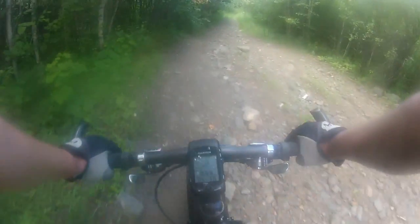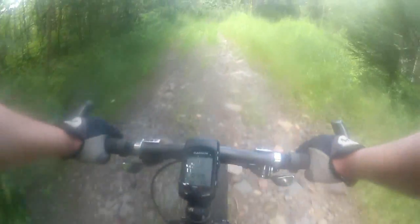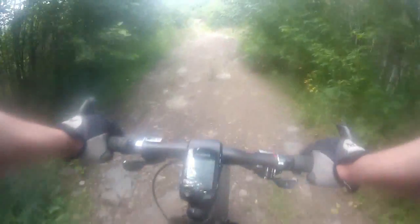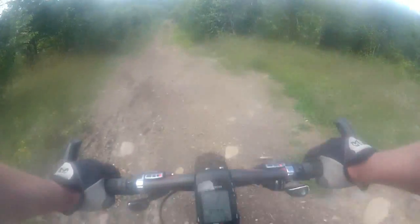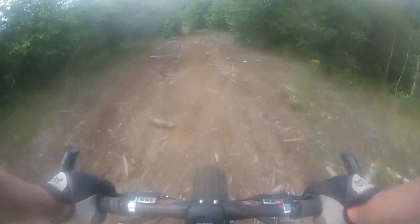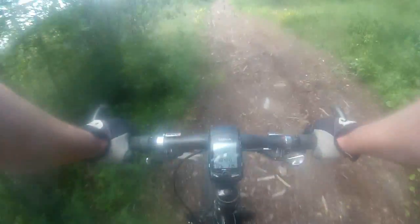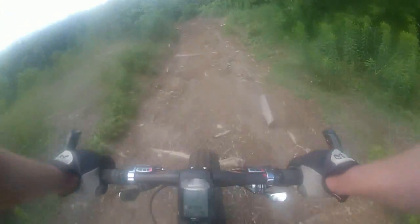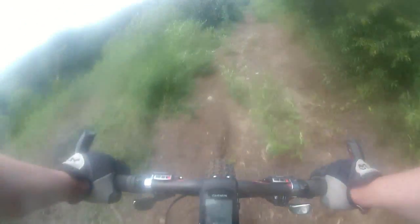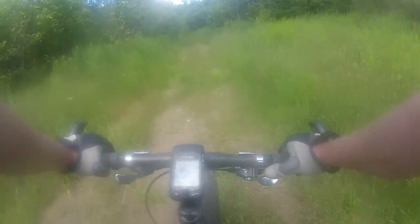It's fairly steep. One out as well will be fun in the snow. Chip sawdust. Okay, so now we go uphill again.